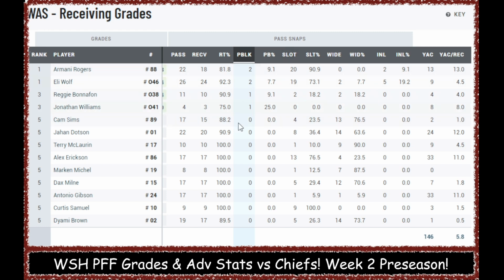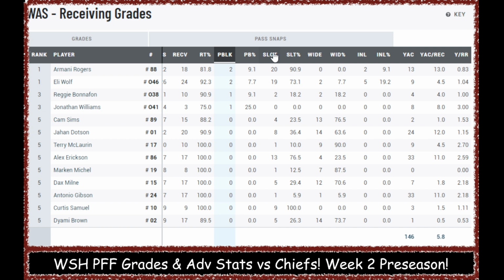But now this is the part that probably a lot of y'all are mostly here for, is the slot snaps.